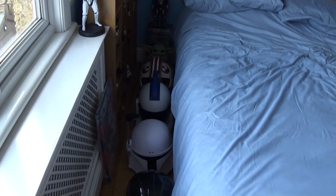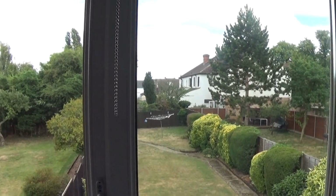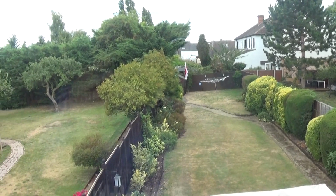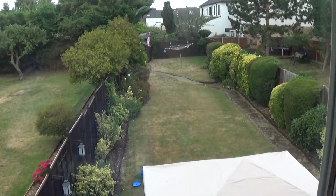So I'll give you a look at my Star Wars helmets from the side on, so that's not too bad. And obviously the garden and the weather is not too bad in the UK. It's been quite hot lately, past couple of weeks, but I can't complain there. So obviously that's the back garden and everything.